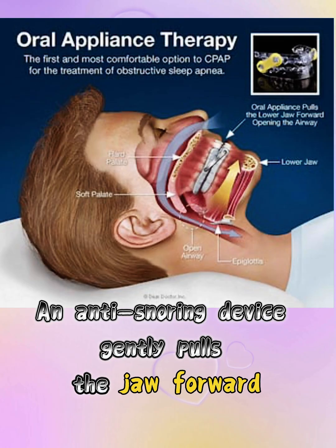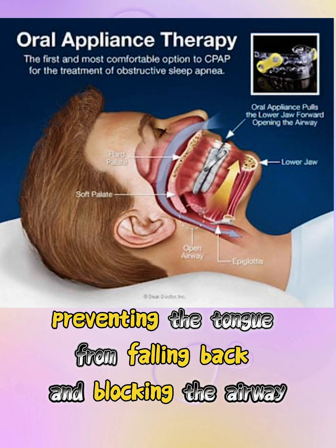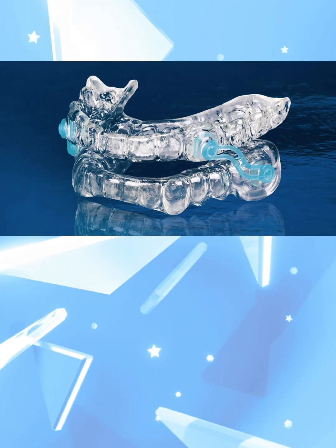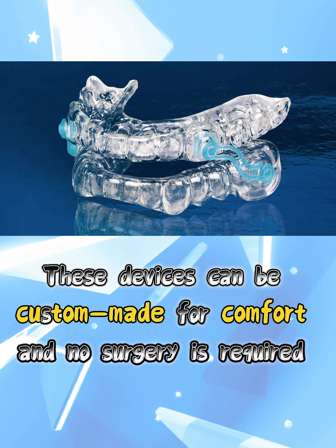An anti-snoring device gently pulls the jaw forward, preventing the tongue from falling back and blocking the airway, thus keeping it open. These devices can be custom-made for comfort and no surgery is required.